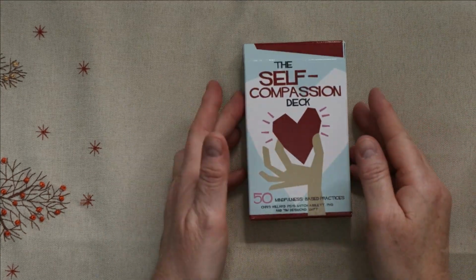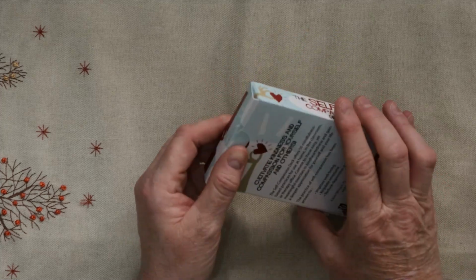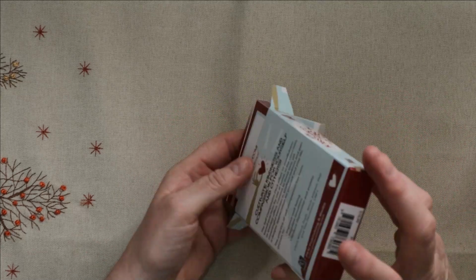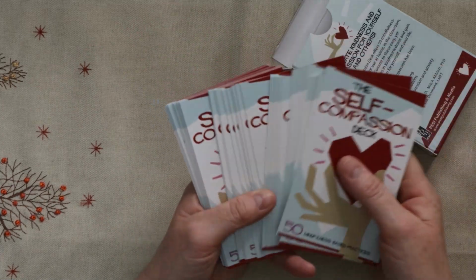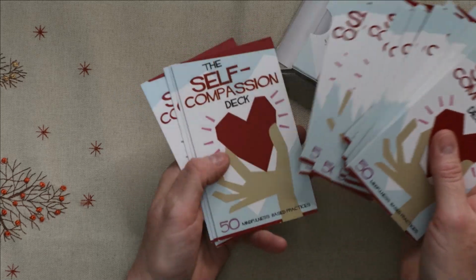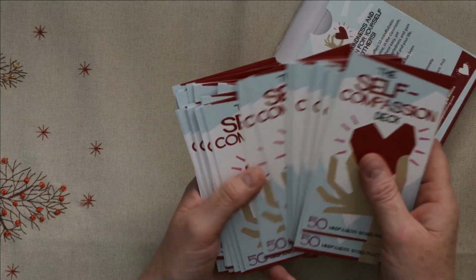So next, I want to show you the Self-Compassion deck, 50 Mindfulness Best Practices. Now, obviously, this isn't an Oracle or a Tarot deck, but I do consider it part of my collection. I use this in a very similar way that I use the Soul Seeker card deck. So the back of the cards look like this. It's pretty boring, to be really honest, and pretty repetitive. It doesn't appeal to me at all.